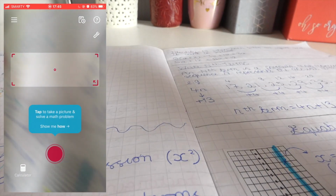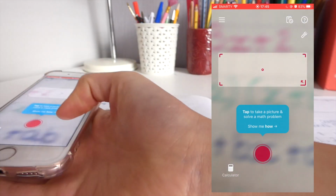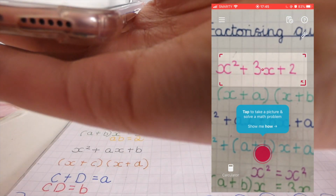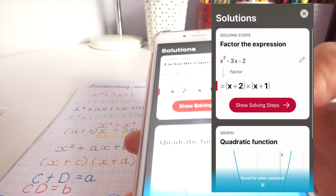Unlike a calculator, which I found can't solve things, you can only type, you know, times and stuff. Whereas with this, all you have to do is put it over the question that you want, and then it'll give you the steps of how to get the answer.